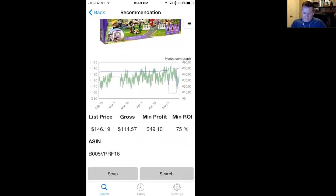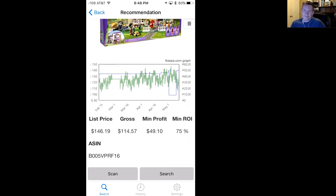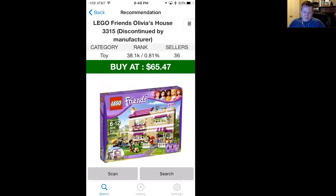But at the very bottom, it shows the current list price of that item is $146.19. The gross after fees and your shipping expenses and all is $114.57. And the settings that we had already set up in the website, the tier it's picking up is the second tier for toys that we looked at earlier that goes up to 50,000, because this particular item is 38,000 rank.